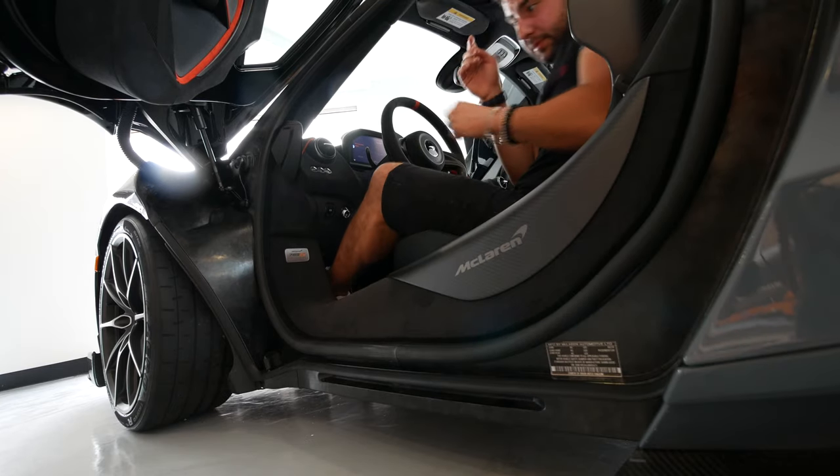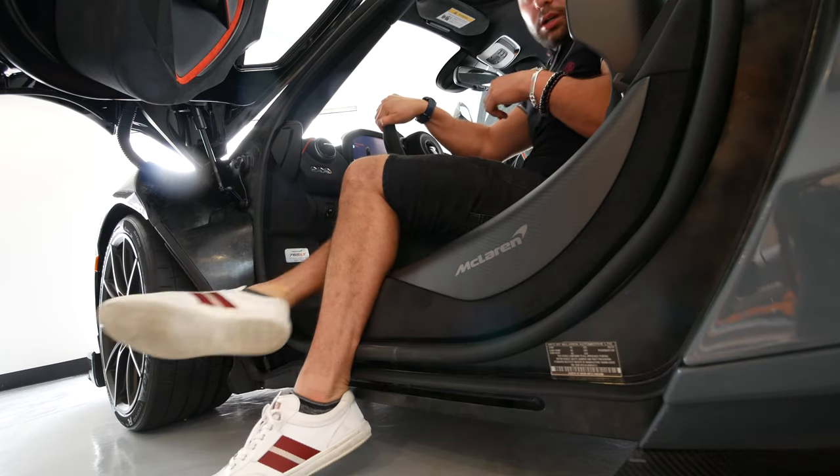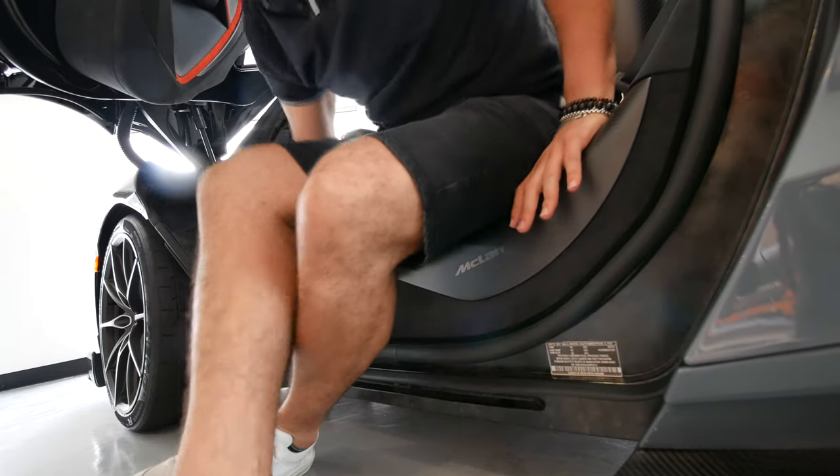Okay, now you want to watch me getting out of this thing? Let's see how embarrassing this is. Okay. Oh God, hold on. Sorry, I've got to figure out how to do this. No, that didn't work either. Hold on. Okay. Oh Jesus. Hopefully the carbon fiber can hold me. This is really not easy.